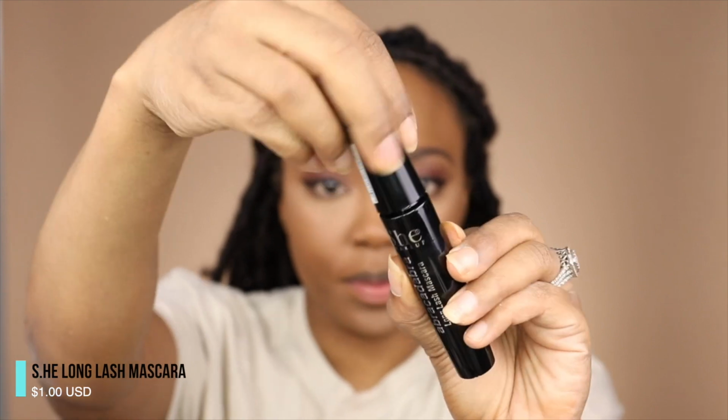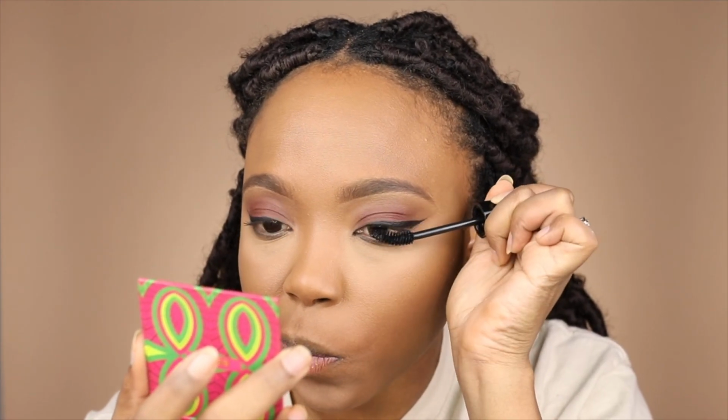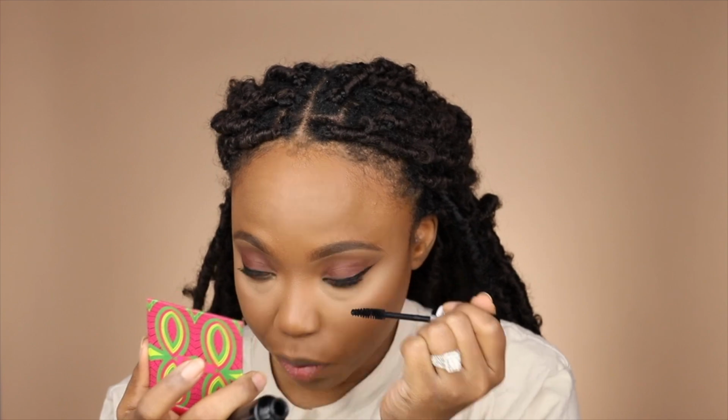So I'm on to mascara now. We have here the She Makeup Abracadabra Long Lash Mascara. Can you guys tell the difference? Because I sure can't. Still looks the same.